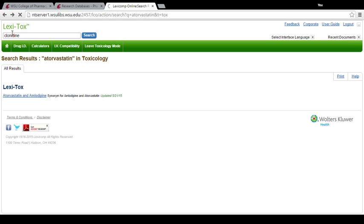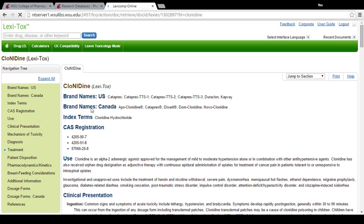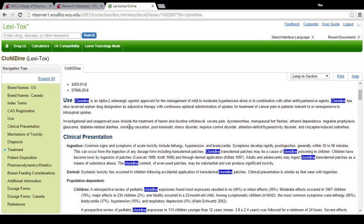So let's look up clonidine, which is an alpha-2 agonist that you'll learn about in your sympathomimetics lectures, your autonomics. LexiTox, clonidine. So it's an alpha-2 agonist for hypertension as well as many other things off-label, such as nicotine withdrawal, severe pain, dysmenorrhea, menopausal hot flashes, ethanol dependence, on and on and on.